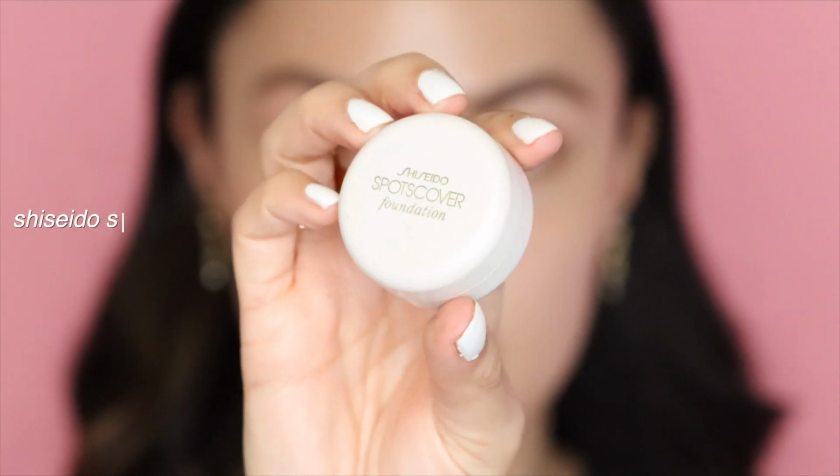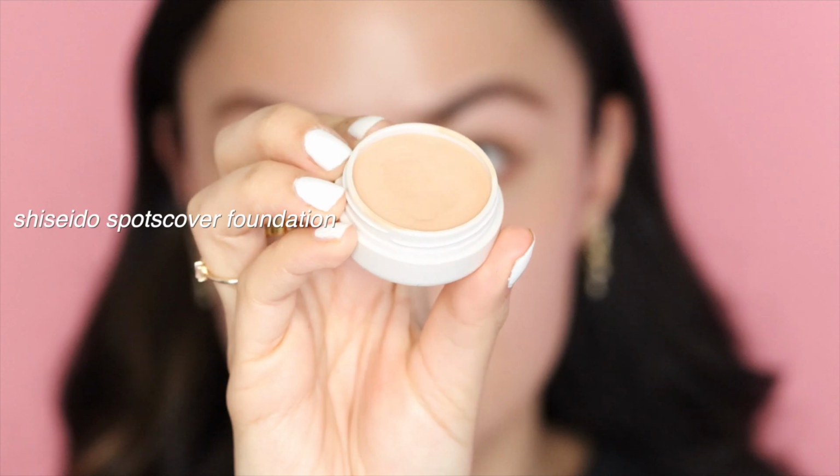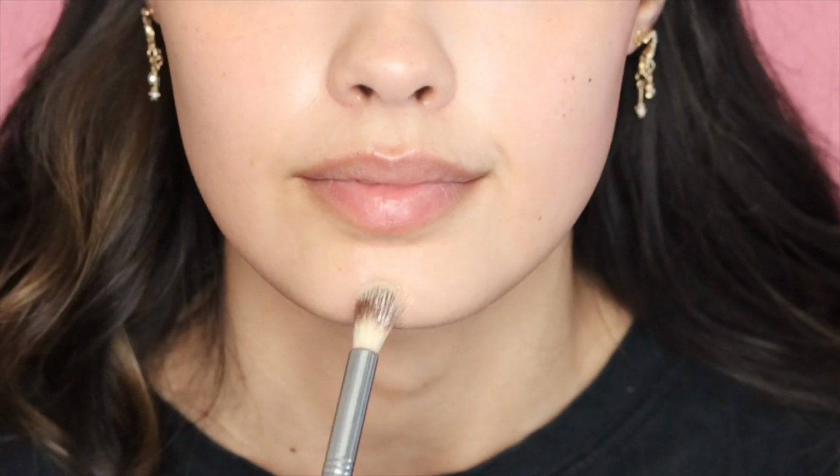Now going over another face product that I have been loving, it is the Shiseido Spots Cover Foundation. I actually use this as a concealer because it is a tiny little pot, but a little bit of this goes a long way.